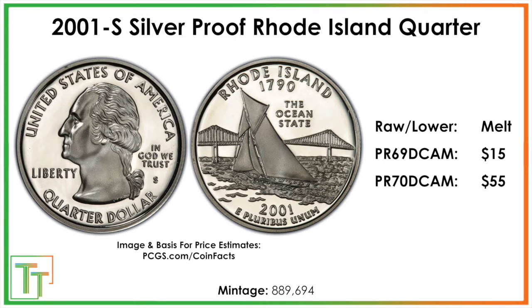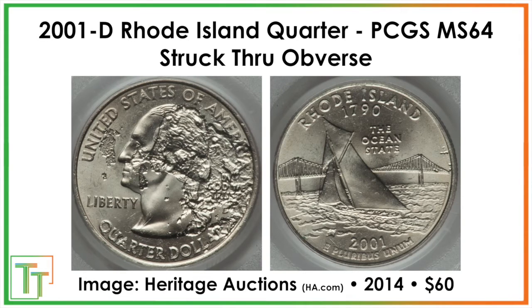Then in terms of some of the errors, this one is super cool and I think went for a low price. I would have paid $60 if this person would offer it to me in the graded holder. It was a struck through obverse, meaning that something came between the planchet and the die as it was being struck. All of that's now fallen away, but it creates a very distracting effect on the front of the coin, but this one probably would have made it out still in a coin roll. Somebody picked it out and said, hey, that doesn't look like it fell on the floor. Something else is going on, but just a good reminder.